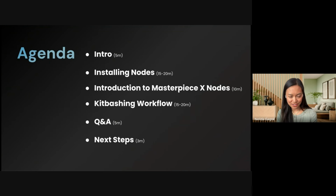Here's what we have on the agenda for today. We're starting off with the intro, which is what we're doing right now. Then Leslie will be going through installing nodes. Leslie will walk you through the setup process. Then we'll move towards the introduction to Masterpiece X nodes, where you'll learn the features and benefits of these particular nodes, and then go into the Kitbashing workflow, where you can see the AI-assisted workflows in action. Then we'll go into Q&A, and then next steps, where you'll learn how to keep the momentum going.